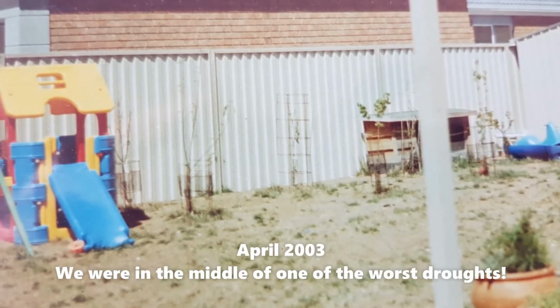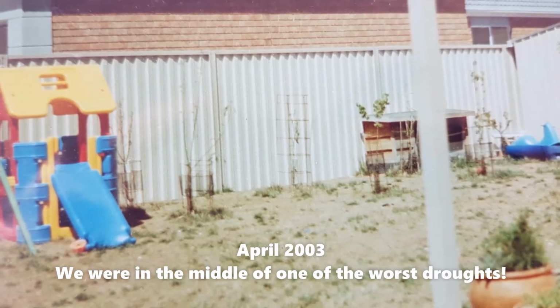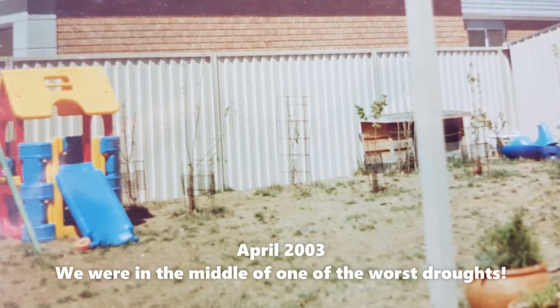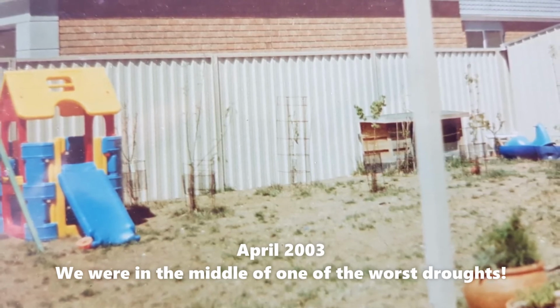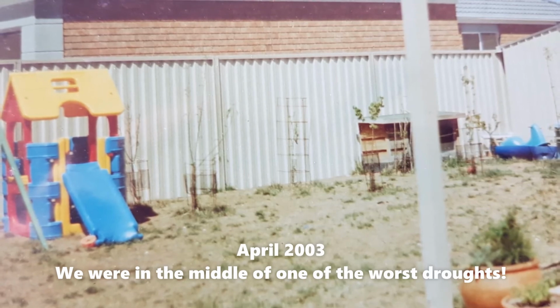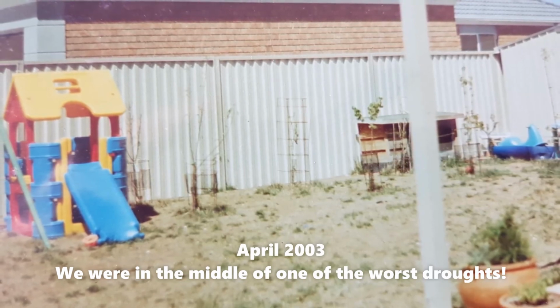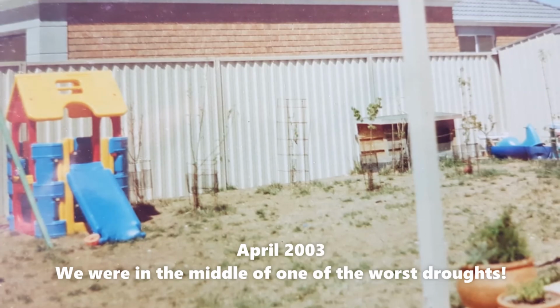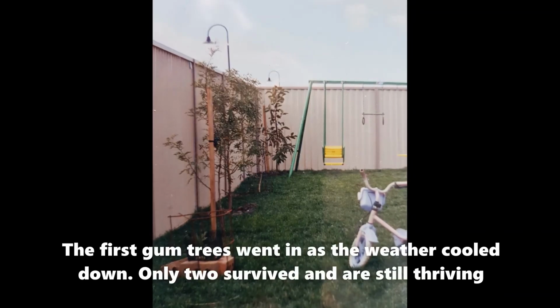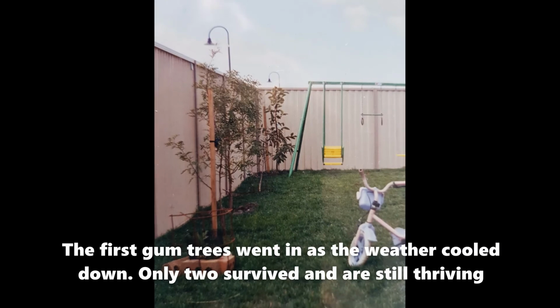So my journey began with lots of trial and error, and in the first 5 years, the majority of the plants that we had planted actually died. And this was the result of Victoria being in one of the worst droughts ever recorded at the time. But I pushed on, and the first priority was to lay down some grass to keep the dirt under control, and it gave my young children a surface that was safe and soft underfoot.